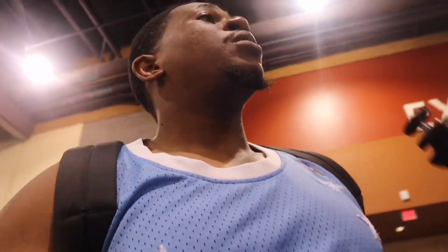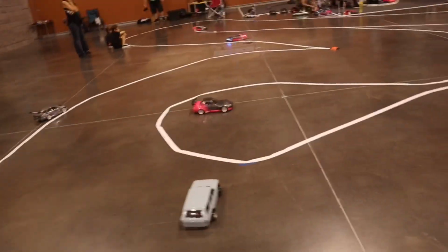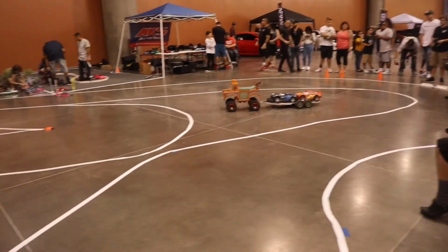All right, so one thing that I always wanted when I was younger was one of those RC cars that you could pick a body and paint it how you want to and do all of that. Here we got some RC drift cars right here. I used to want to get one of these so bad when I was younger. Don, what you think, man? Yeah, it's super dope.